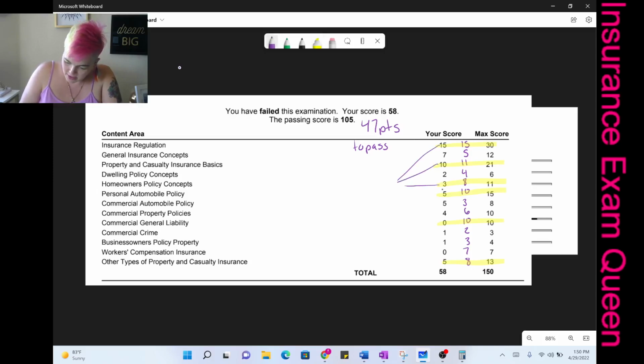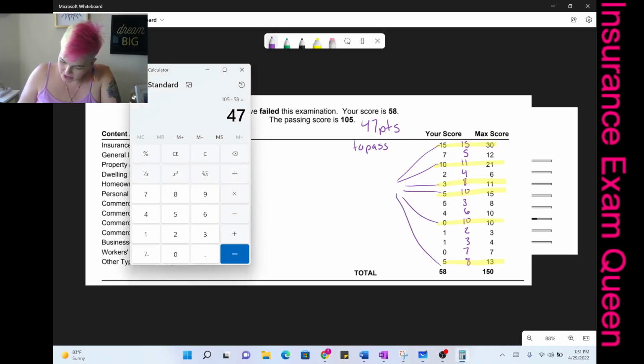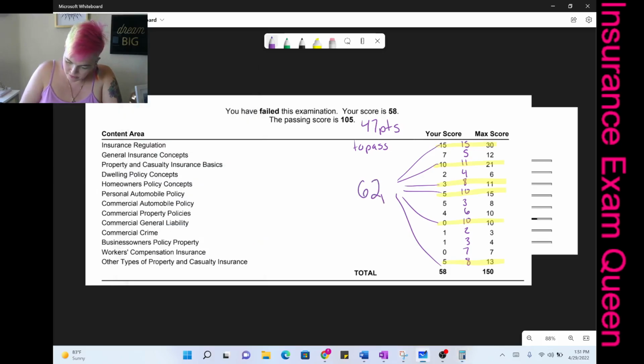So if you were to study all of these chapters, you have 15 points plus 11 points plus 8 plus 10 plus 10 plus 8, which is 62 points in total. You only need 47. So if you study just these six chapters out of all the chapters, there are 62 points available and you only need 47 to pass. That's how you analyze this score sheet.